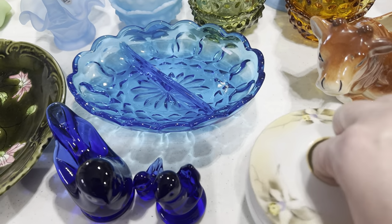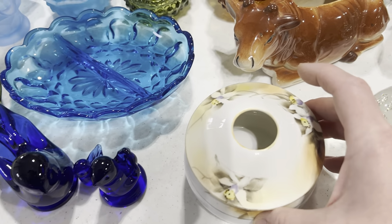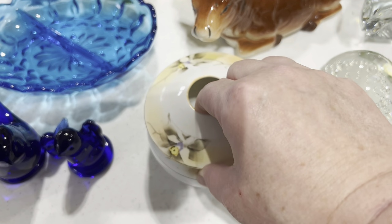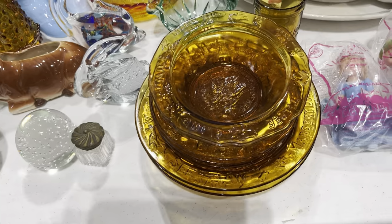And then this is a hair receiver. I'm learning. Kind of grosses me out as a hairdresser, but I guess you'd comb your hair and you put your hair out of your brush in that. That's disgusting. I'm sorry, but somebody might think it's cool.